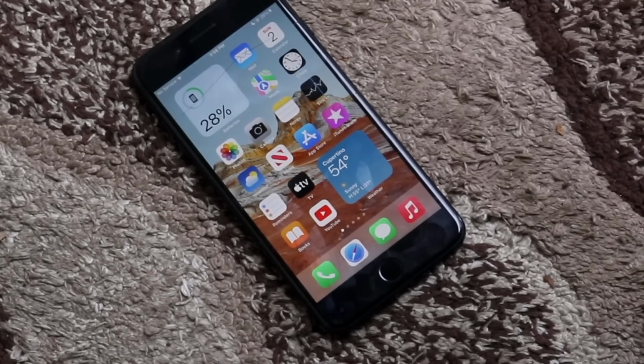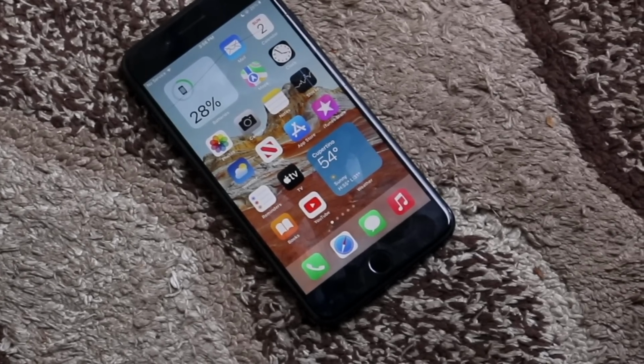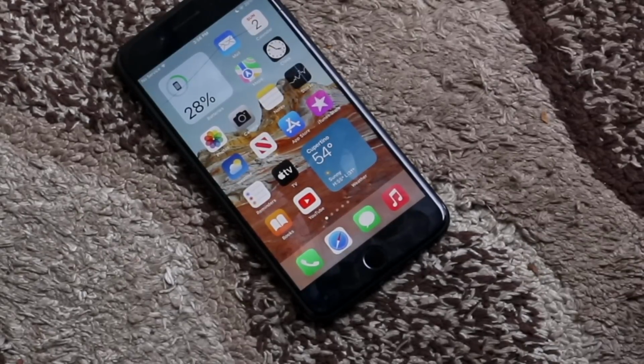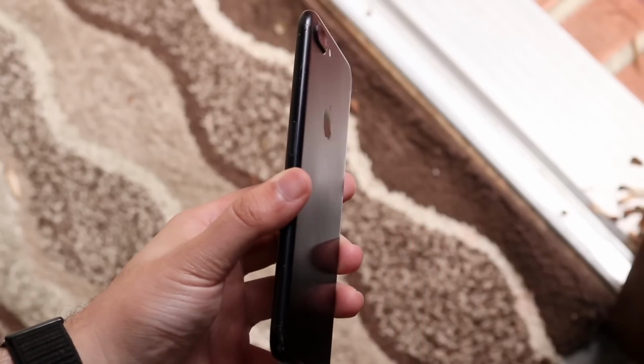This is the lowest iPhone I would recommend, this and the iPhone 7, because it doesn't look like iOS 16 is going to be coming for the iPhone 6s or 6s Plus. It's kind of a bummer, but it's something we're going to have to live with. So that pretty much covers it from the software standpoint.